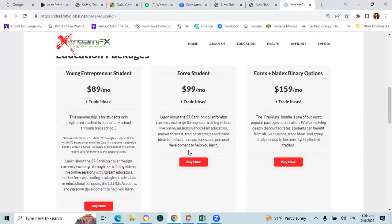We have a 10, 12-year-old who learned it the long, old manual way and made money. We have a 12-year-old who took less than $100 to $3,000 in 2 months, learning the old, long way. Right? So you can learn, but guess what happened?